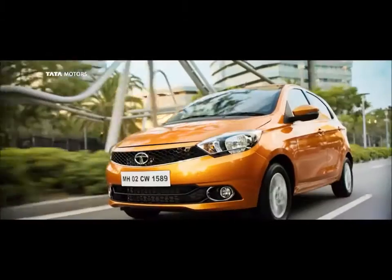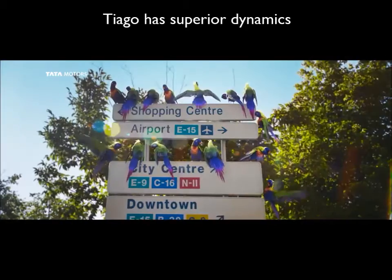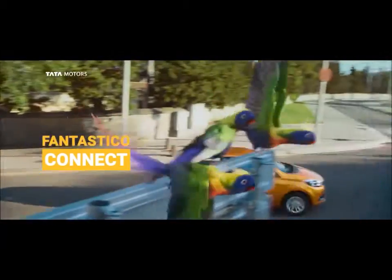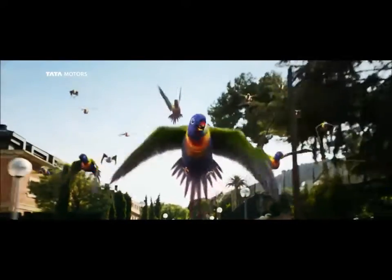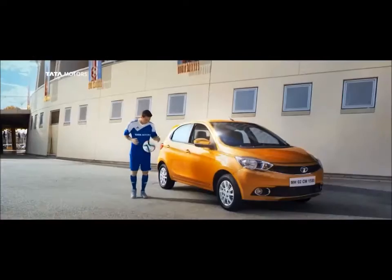Handling and ride quality. The Tiago has superior dynamics to the i10. Firstly, it is far better suited to Indian road conditions than the i10. It is much more comfortable and stable over rough terrain. The Tiago also handles much better than the i10.